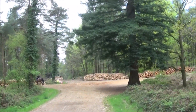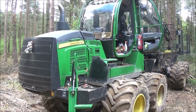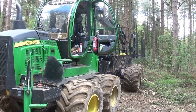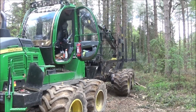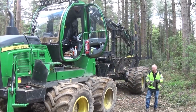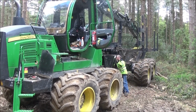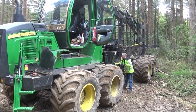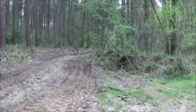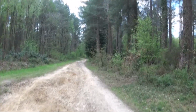Then we just carry straight on, not to the left like the horse. Well, this is a cracking bit of machinery. The chap doesn't want to speak on here, but he's told me what it's all about. It's called a forwarder, and on the back you can see a framework and a grabber. Another bit of machinery chops the trees down, they're laying on the woodland floor, and the forwarder picks them up with its grabber and takes them off to the wood piles. Formidable bit of machine there. So again, ignore the tracks that the forwarder's made and continue straight on.